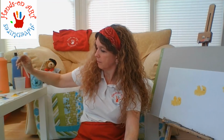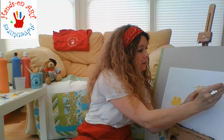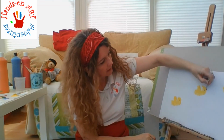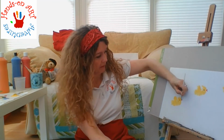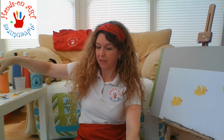And he needed a beak. The little chick in the book had a red beak. So, out like that, out like that. It's open wide because he's having lots of fun. He's giggling and laughing and telling everybody about his adventure.